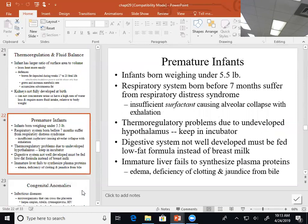Premature babies used to be defined by weeks or so, but now they really talk about weight. So there's more than just gestational age. It's also going to be weight that they look at with these.